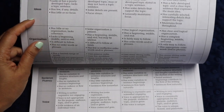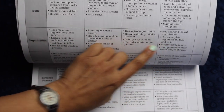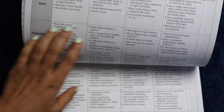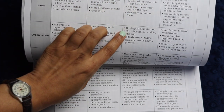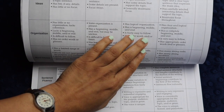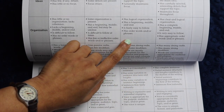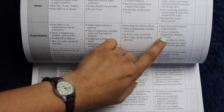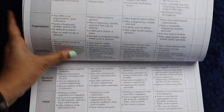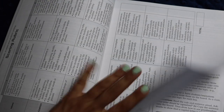So within each one of the different writing traits, they give you points to assign based on what you see. So for example, here you have organization. You have logical organization, has a beginning, middle, and end, fairly easy to follow, is 3 points. If you have all of those things and has appropriate word order and phrases, has a complete beginning and middle and end, you get 4 points. So it grades up based on how much you see and how much detail and how much progress you see in their writing skill.